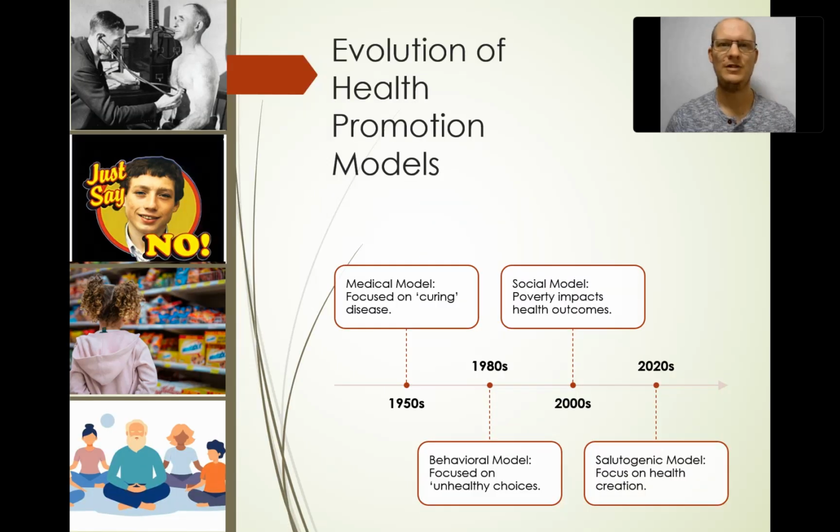Slide 2, Evolution of Health Promotion Models. Health promotion has never remained static. Its development has progressed alongside changing societal priorities, evolving political viewpoints, and fresh scientific discoveries. Consider this condensed historical overview: 1950s medical framework. This period focused primarily on curative measures within healthcare.